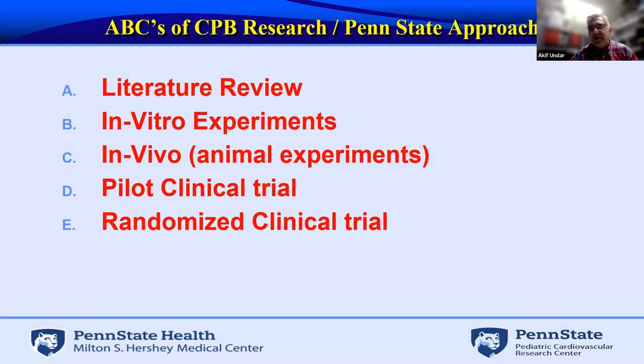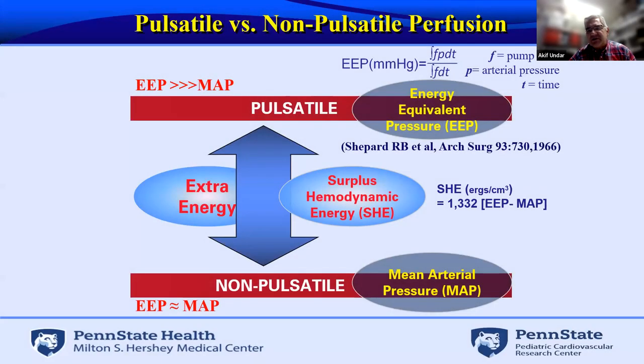Then if the results of the pilot clinical trial are okay, it's okay to go to a randomized clinical trial. Just the basics of pulsatile versus non-pulsatile flow: this is the longest controversy on cardiopulmonary bypass. There is no question, pulse versus no pulse. In my opinion, the biggest controversy on this issue is the lack of precise quantification of pressure flow waveforms. People are talking about pulse versus no pulse, and in most of the articles, you may not even see a single pressure flow waveform. We really do not know what they are talking about.